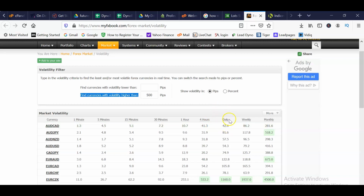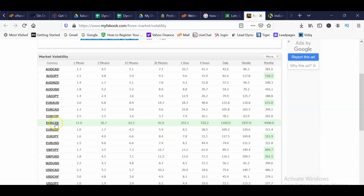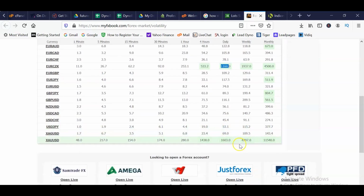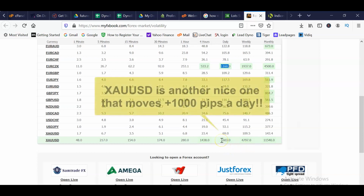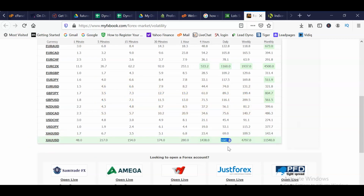Can you see this? It's the daily column. This tells you all of the Forex currency pairs that are moving greater than 500 pips a day. So everything in green here. I mean, look at this. I don't even know what this is. Euro CZK. It's a weird one, but look at the range here, man. 1,000 pips. And then you got this nice one here, gold versus the US dollar. This is another really nice one. This is probably the second most volatile currency pair in the world, gold versus the dollar. You can see here it's clocking in at an average of 1,600 pips per day.